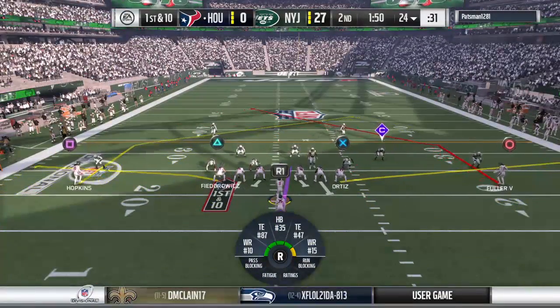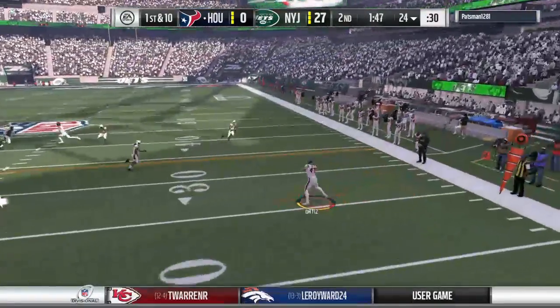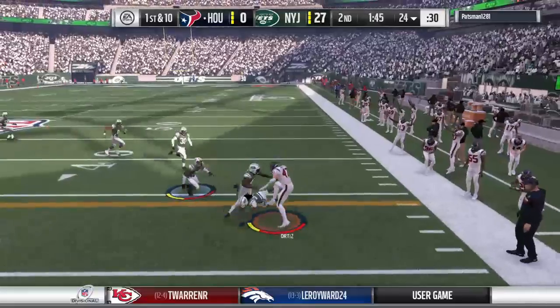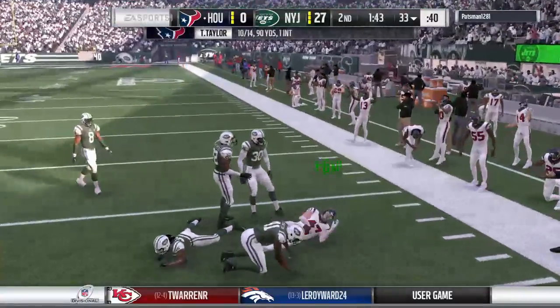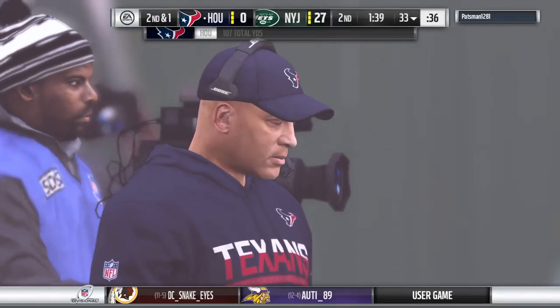They'll come out in the pistol. Here we go. Back to the air, Taylor after the pick six. And it's a short one here, complete to his tight end. Give him 9 on the play, and it'll be second and about a yard to go for the first.